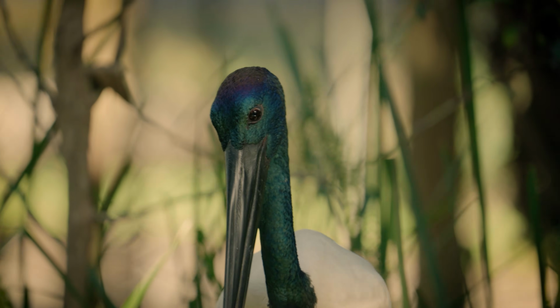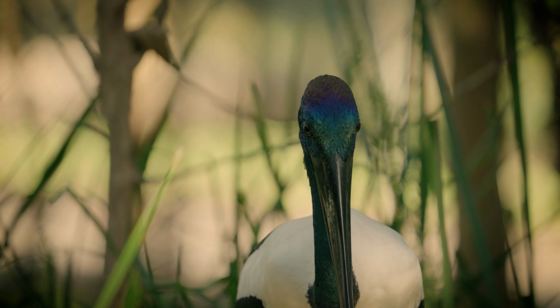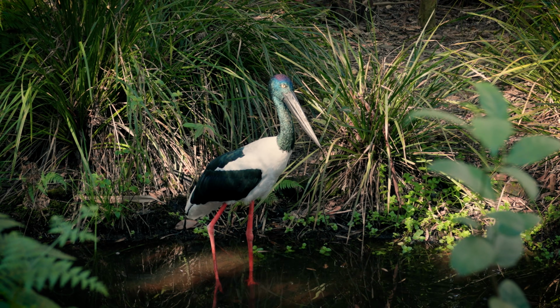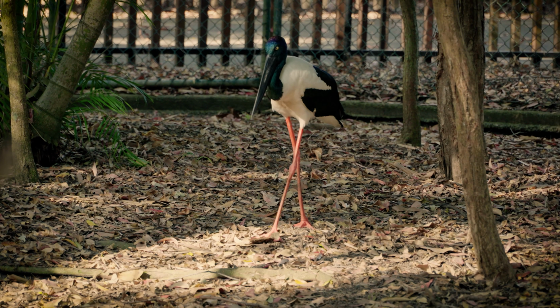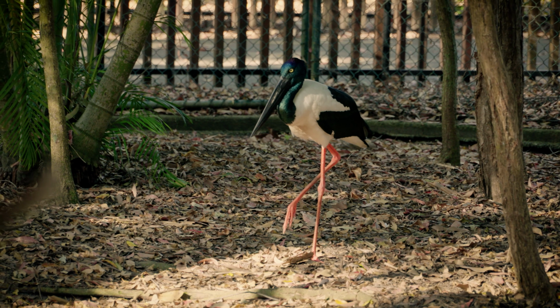They have that really gorgeous iridescence on their head. So when the sun hits them at just the right angle, you get some blues and some purples. It's really beautiful to see. They are typically found around the northeast of Australia, although you do find them a little bit further down south. You might find them in Victoria, similar to the Brolgas.